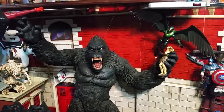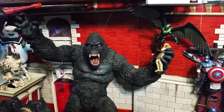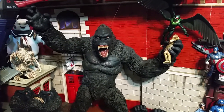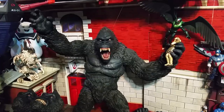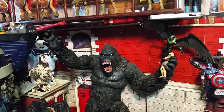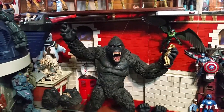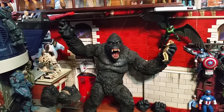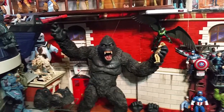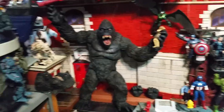$250, way too much. $175, maybe about $25 too much, but definitely worth it, I think, especially since I didn't have to pay for shipping. Hey, what's the most expensive figure that you've ever purchased in your collection? This is it for me. This is pretty much the biggest, most expensive figure that I've ever purchased. But he's special and he'll hold down a special place in my collection. So, like I said, well worth it.